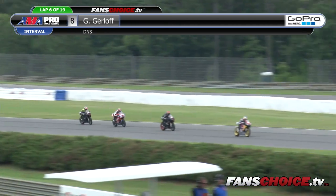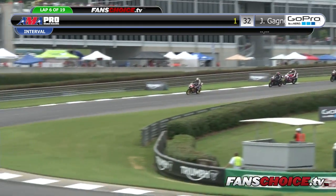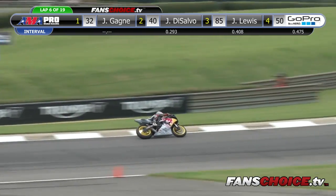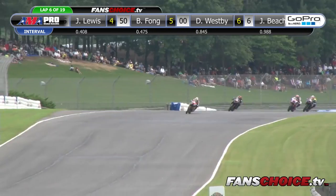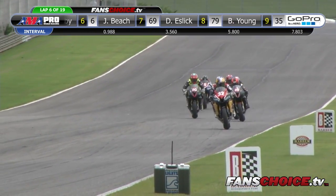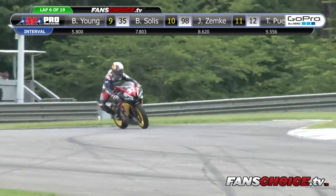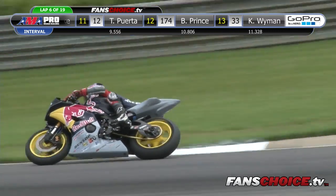That was cool. Gagne wheeling at the apex of turn 4 as they come out of that valley. This is fun stuff. Leading them into Charlotte's Web here. We've got some of the best riders in America right now going at it at the head of the field, a GoPro Daytona SportBike, and there they are. There are 6 of them right now going at it. It's Gagne, DeSalvo, Lewis, Fong, Westby, and Beach, and any one of these riders could find the top of the Castrol Winner's Circle here today at Barber.